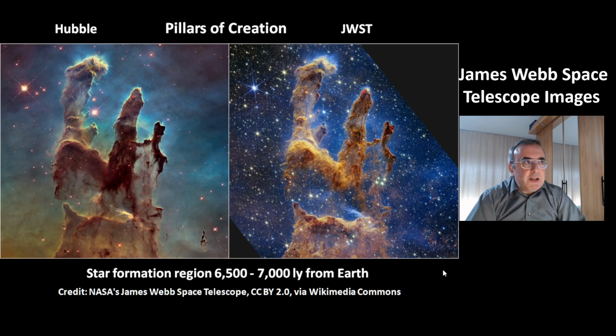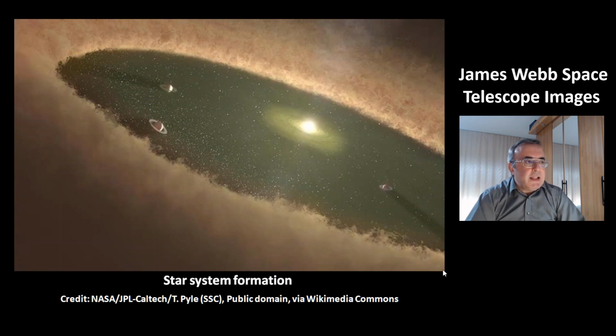This is a picture from the Pillars of Creation. At the left, a picture from the Hubble telescope, and at the right, the much better picture from the James Webb Space Telescope. This is a star formation region at a distance of 6,500 to 7,000 light-years from Earth. And this is what's happening there: you have the formation of new stars together with new planets and moons, new systems.